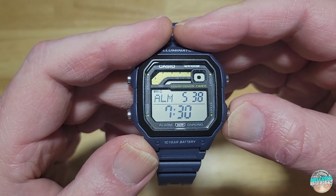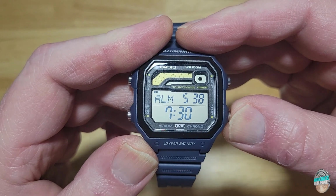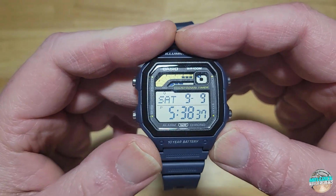So it's set for 7:30 a.m. and the hourly time signal. Now they're both off. Just alarm and then just hourly time signal. Guys, super, super simple watch.